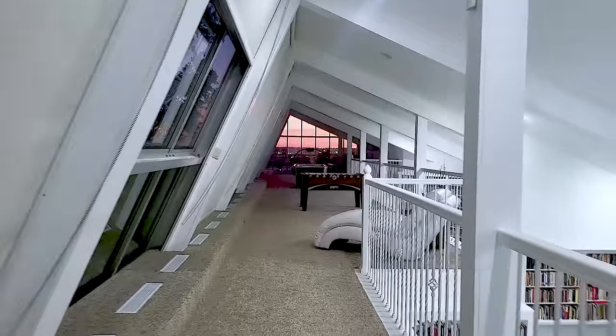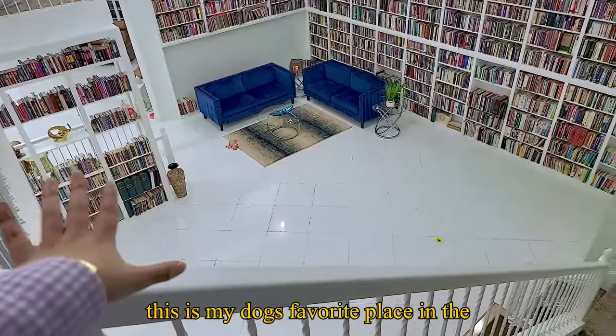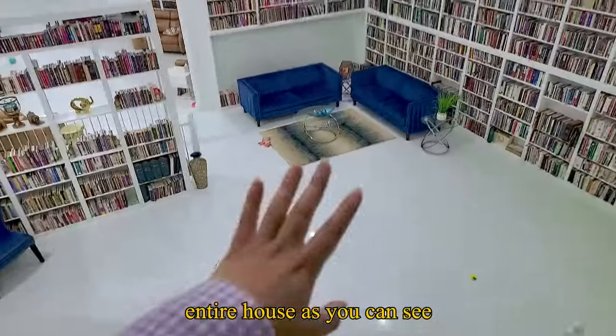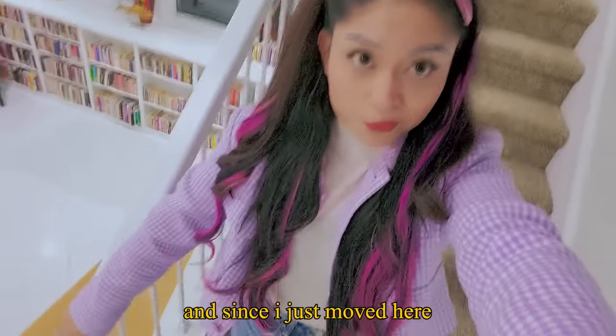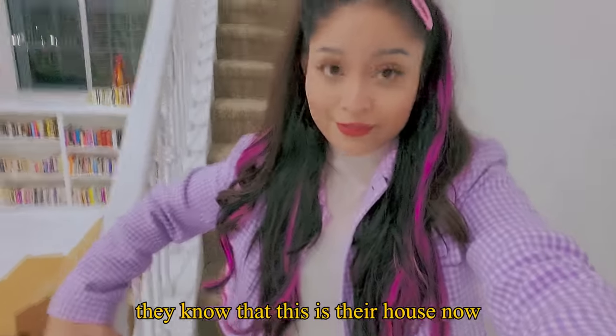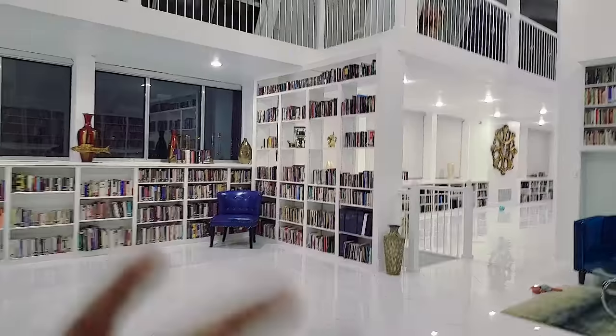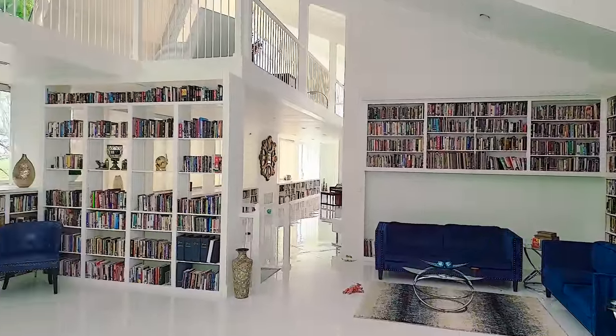Look at that sunset. Oh my God. So this is my dog's favorite place in the entire house. As you can see, they left their toys. And since I just moved here, I honestly have no idea if they know that this is their house now. Also, here's some photos of what it looks like during the daytime.